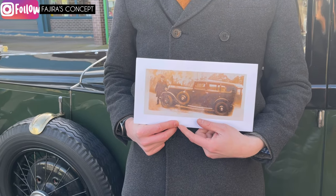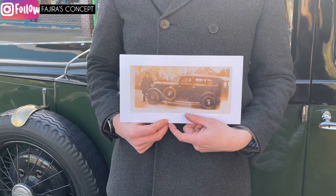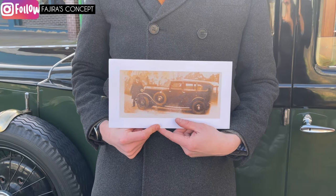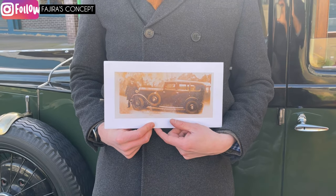And this car was also in a film in 1951 called The Royal Wedding, and Fred Astaire got in the car. Wow. So Fred Astaire jumped in this car as well. Yeah, that's nice.